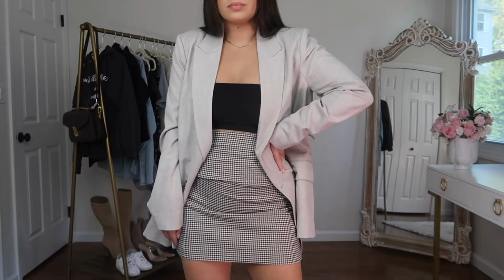But this skirt was $24.99. It was a really good price point, and I also really like the pleated details on the front. This is like the perfect fall tone skirt, and I definitely can't wait to style it with more outfits.